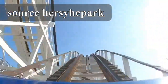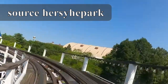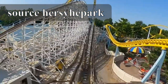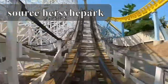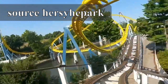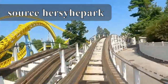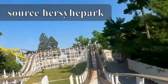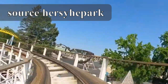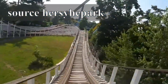But this still is a good ride. It's pretty smooth, and I'm sure it's smoother now that they have refurbished it. I'm not sure if they replaced any of the track or not. I know they definitely have new trains now, but I'm not sure about the track. And this is overall a fun ride. It's a classic ride. It's been at Hersheypark for years, of course, since 1946.